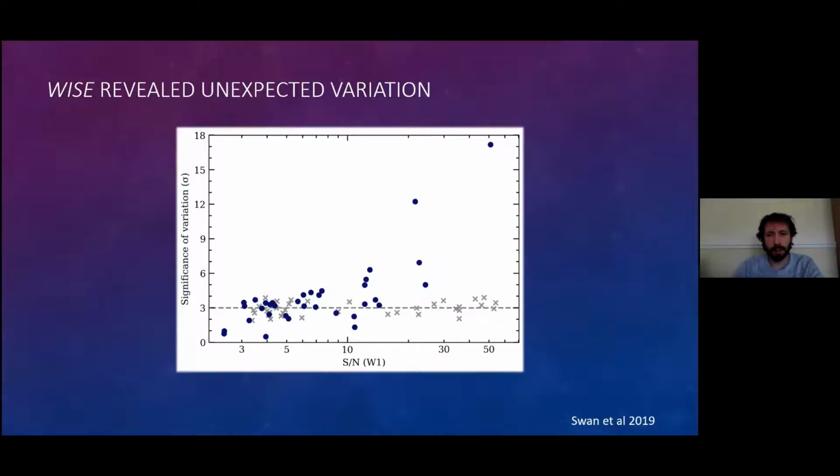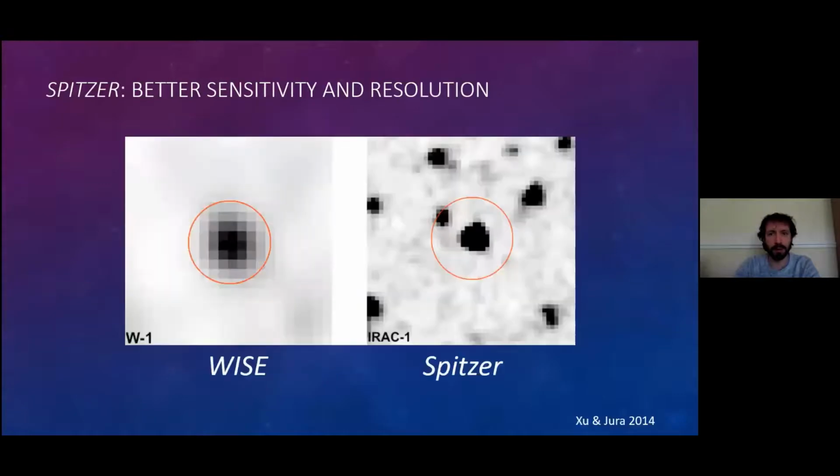So here in blue, we have the dusty white dwarfs, and in gray is a control sample of non-dusty white dwarfs of similar magnitudes. And you can see the x-axis is signal to noise, and the y-axis is the significance of the variation you find in the light curve. And as you can see that as you go to higher signal to noise, the variation becomes more and more obvious, and the white dwarf population lifts off and departs from the comparison stars. So we've established that the population as a whole are varying in the infrared, but WISE is not the best of instruments to use. And this slide from the first infrared variability paper neatly demonstrates why. Spitzer has much better sensitivity and resolution, and it can see contaminants that you can't easily distinguish from WISE.